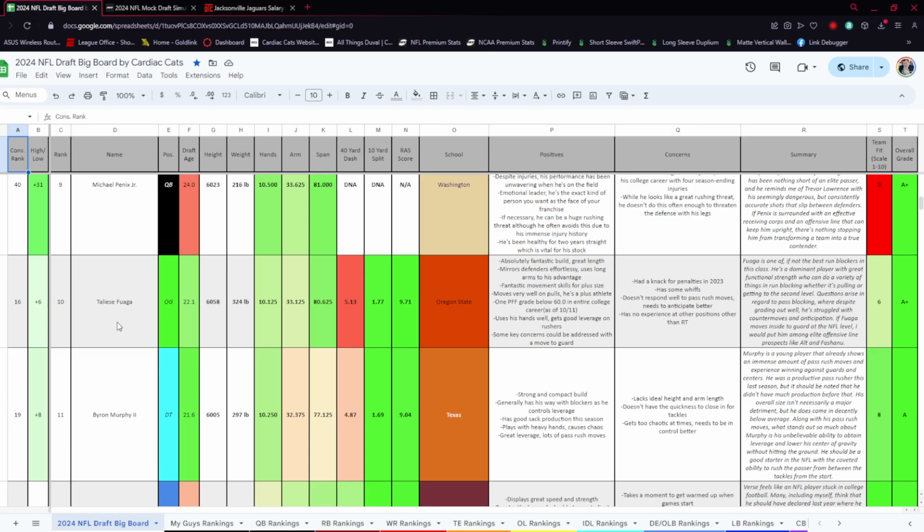Now, got some other guys here, right? Taliese Fuaga, been really high on my board. I have him as a guard officially. A lot of it comes down to my concerns with the way he plays, and also the fact that he doesn't have this overwhelming wingspan. You look at his arm length, it's just over what you'd ask from a pass rusher, which are the guys he goes up against. So a lot of the time, he's going to be pretty much average as far as how he matches up against the guy, or just outmatched as far as how long his arms are. And that's a disadvantage for him, right?